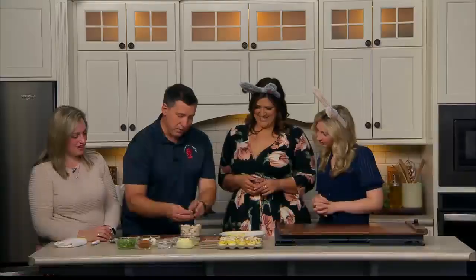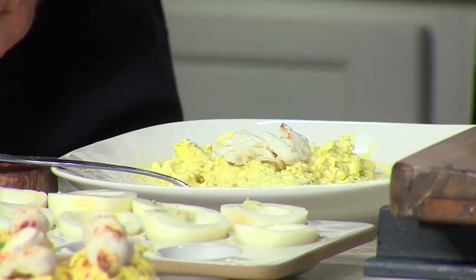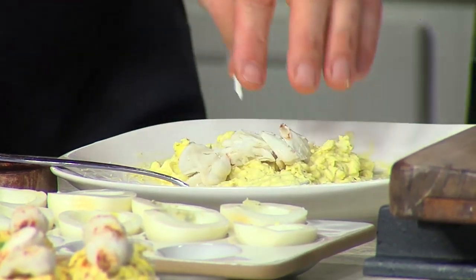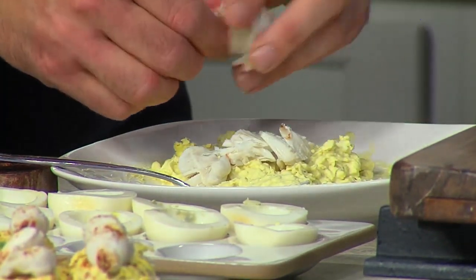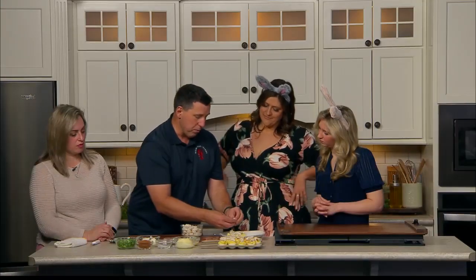So we've got this all mashed up. We're going to break up a little bit of crab meat. We're using a jumbo lump here, but you can use whichever you like. Where's that from, Sean? We sell it, so it's mostly blue crab out of the domestic U.S., and then we'll bring it back and sell it at the store. So we just get that mixed in just like this.